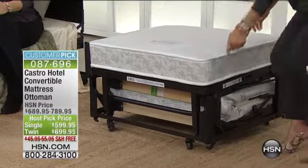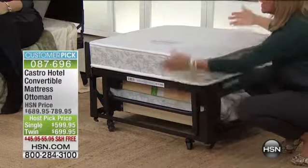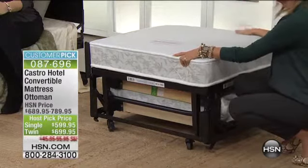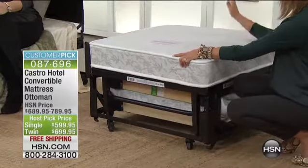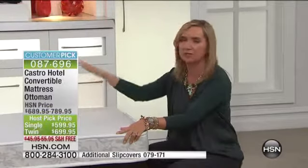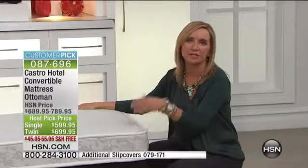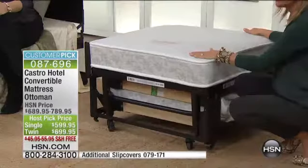And guess what? You can actually roll it right out of the box because on the bottom you have rolling locking casters. It's sized to fit through any standard door frame. So you can move this around your house from room to room. And I've done that. I mean, you'll use it in your family room. You can use it for extra seating in the dining area. You can put it at the end of your bed. You can use it in your home office. And now you have a bedroom wherever you need it.